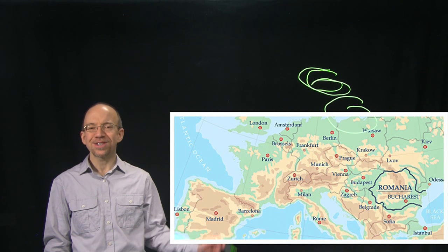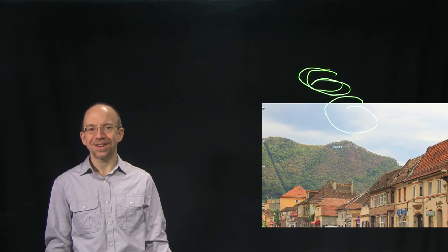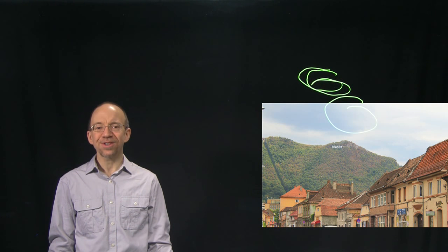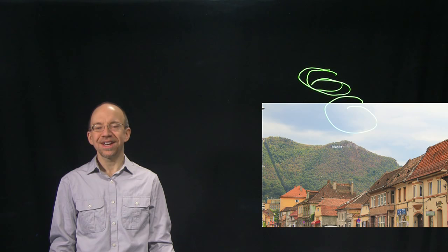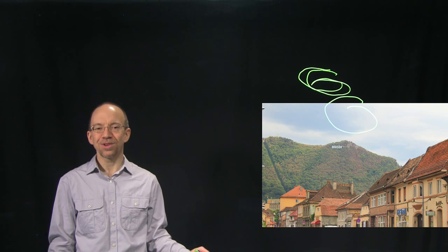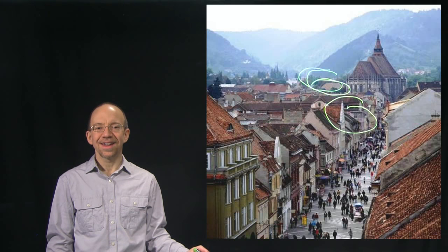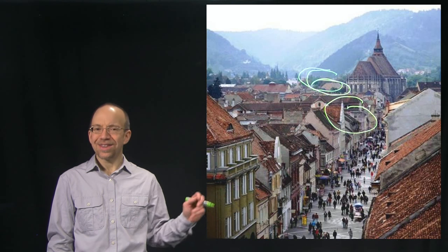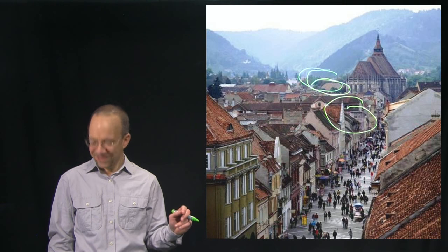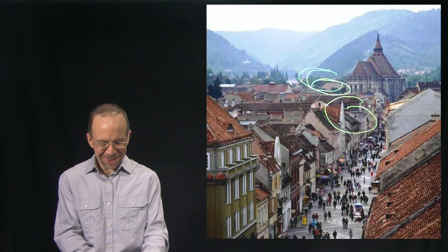So I'm going to be very interested to see what happens to my little squiggles as I move through pictures. They're going to be a bit of a nuisance there. But our first stop is a place called Brașov. In Romania, they seem to like these Hollywood signs up on mountains to tell you where you are. And those things are going to be really annoying. And so I might even see whether we can clean them, and then I can avoid making that mistake again.